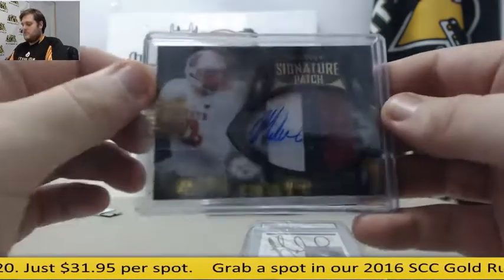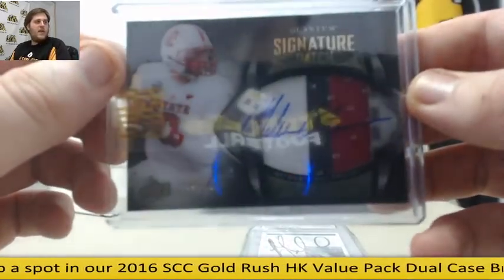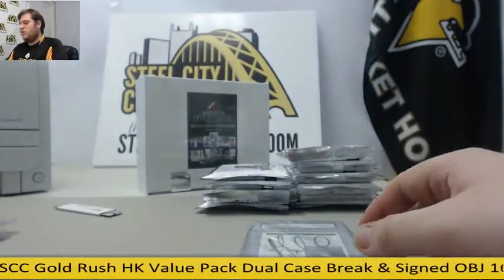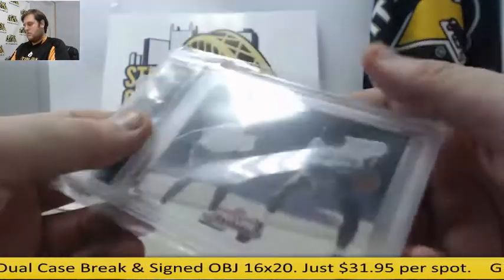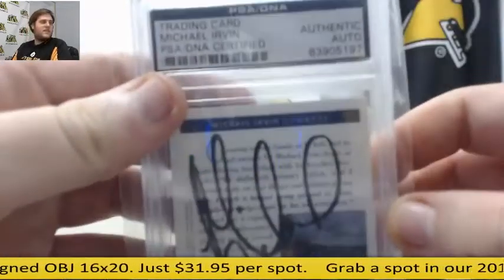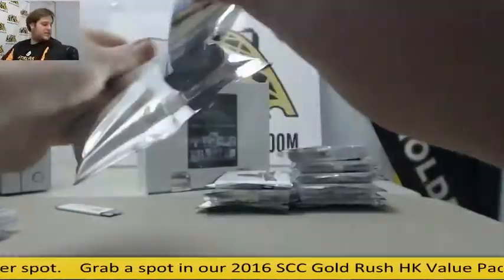Going to the Bucks. Out of 99, Mike Glennon, NC State Wolfpack patch. It's going to go to Tampa Bay. 34 of 99, Mike Glennon. NC State. Ooh, okay. And with the Cowboys, Michael Irvin auto. Pro line profiles, Michael Irvin auto. Pretty cool card for the Dallas Cowboys. Nice hit for Dallas right there.